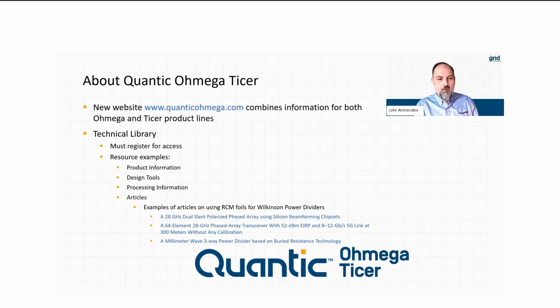So these are just three of the top articles on how our material has been used for phased arrays and power dividers. I think there are at least a dozen or so more on these types of applications, and other applications as well. So I really recommend everyone sign up for the library. The approval process usually takes less than a day to get you into the library.